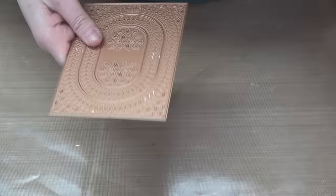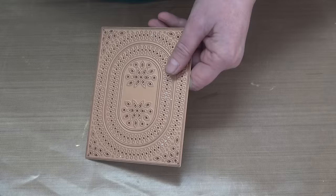And I'm going to start with their piercing plate. So this is the new Spellbinders piercing plate. It's part of the Stylish Ovals collection. It looks like this.